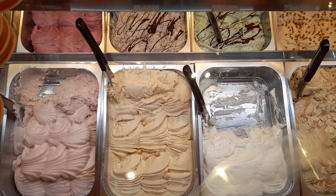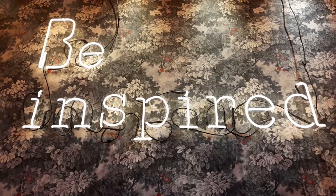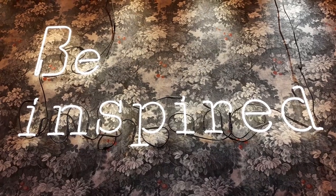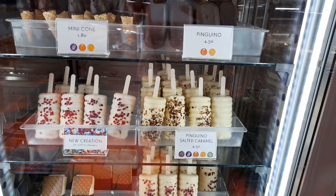So if you're not into ice creams, there's also other sweet treats in store. Hey y'all, so I hope you enjoyed seeing all of the Italian gelato, and you liked all the flavours. So there's such a variety here, and the ice creams are super tasty. Also, they have a lovely drinks selection too, so I really enjoyed visiting this store.